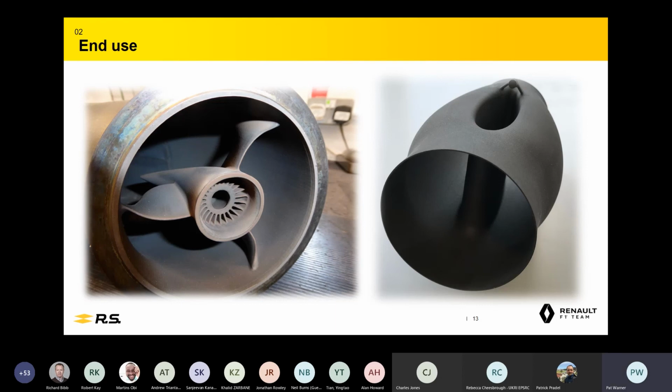That particular year's car had a single rear wing pylon coming from the rear crash structure or gearbox up through the middle of the exhaust to hold the rear wing in place. So it had a rather complicated shape with gas flow required through the middle of the pipe.